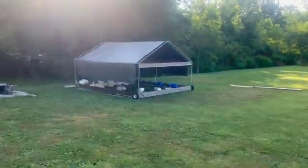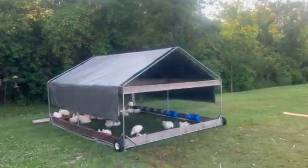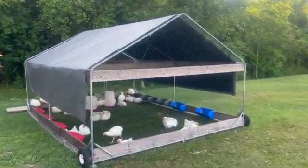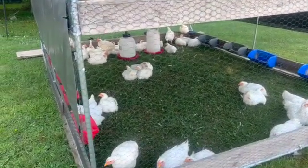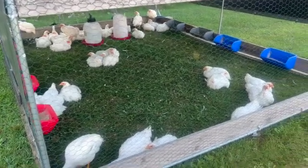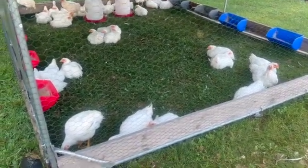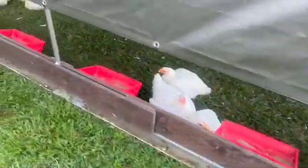All right, good morning. So here are our girls and boys, I guess. Got some roosters in here. They're doing pretty good. They are getting bigger. There's some that are quite a bit bigger than the others.